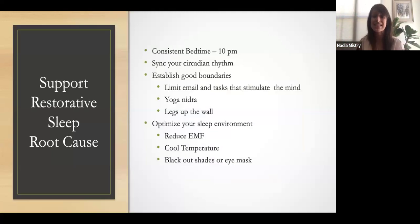Sleep. I cannot stress this enough. Sleep is where all the reset happens. It's where all the healing happens.